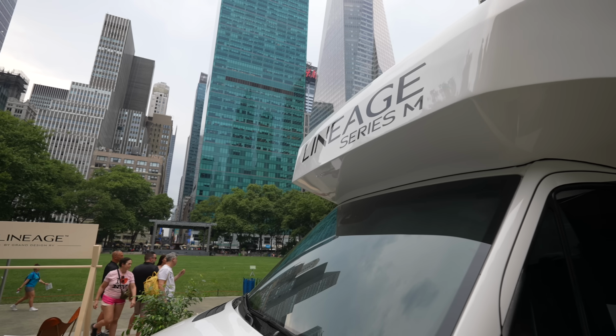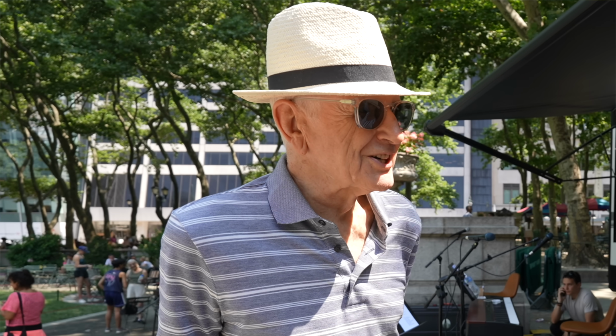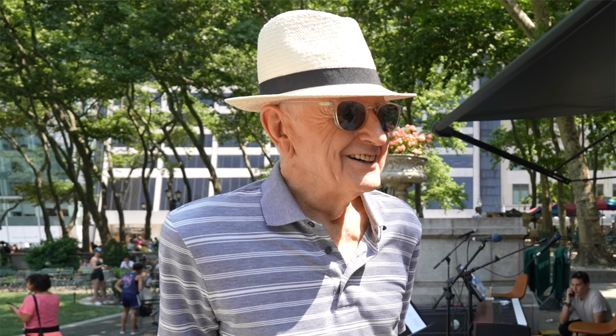to get them set up in Bryant Park with this gorgeous background, with New Yorkers who, honestly, a lot of them are just shocked how nice and how spacious some of these RVs are. I think we take it for granted. We just do, because we're in and out of RVs all the time and it's our life and it's so normal to us. But it's been interesting to see people that have never been in an RV, never heard of an RV.